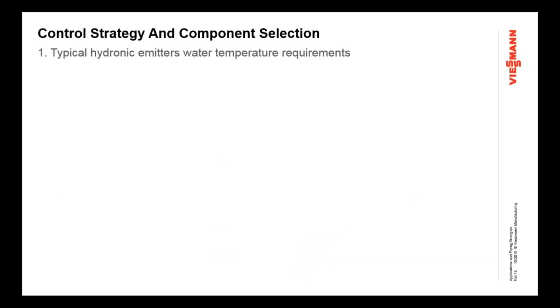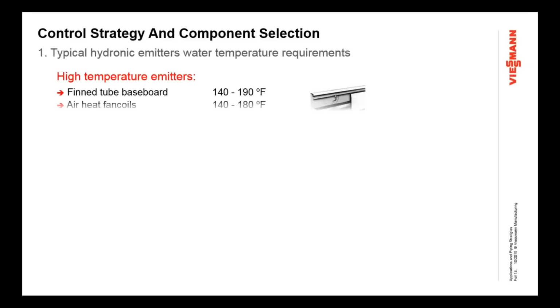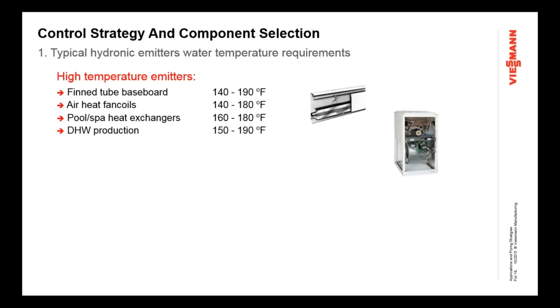So let's look at the typical water temperature requirements for different types of heat emitters. There are some generalities here, but we've tried to group them together into the requirements based on temperature. So it starts out with high temperature emitters. Fin tube radiators are probably the highest temperature because they're a low mass, small copper and aluminum fin tube that requires fairly high temperatures. Fan coils require pretty high temperatures in most cases as well. Pool and spa heat exchangers and domestic water production. Those are all things that require the boiler to drive to a fairly high temperature at times to satisfy the requirements of those devices.